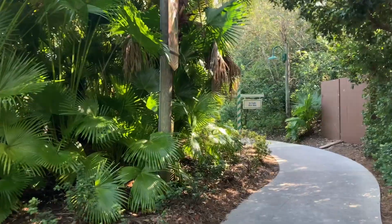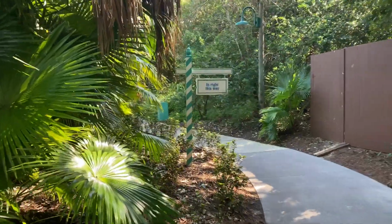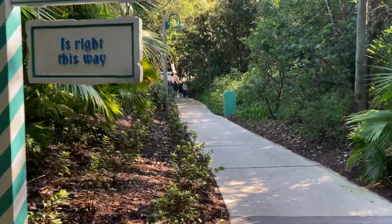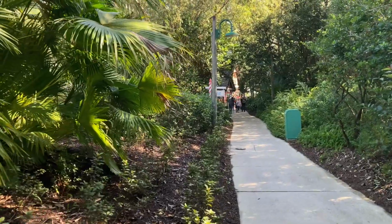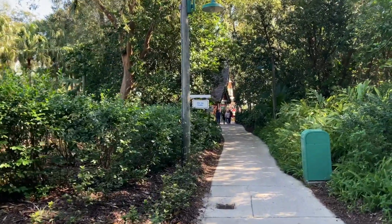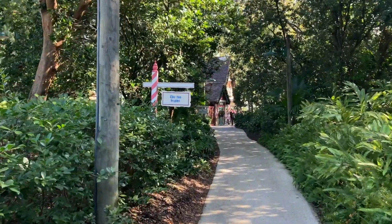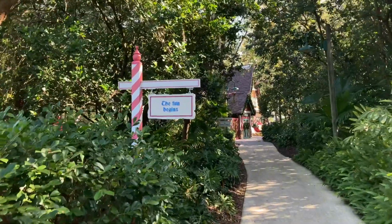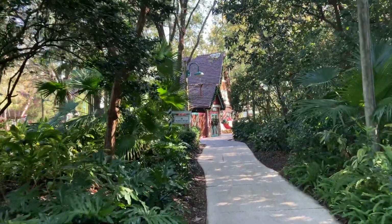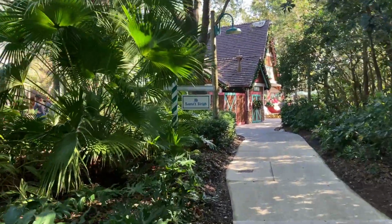Keep going. Gotta love this little path that kind of winds back to the golf course. Got these little festive signs that kind of get you in the mood to play some putt-putt. It's kind of like a little hidden area almost. It's great theming. Kind of see this little cabin back in the woods here. It's all made up for Christmas.